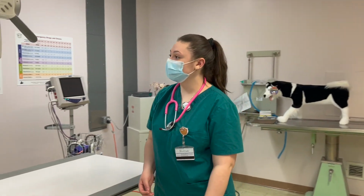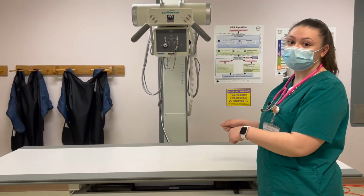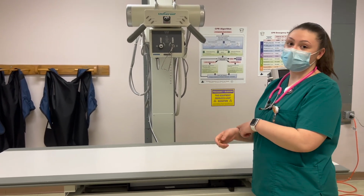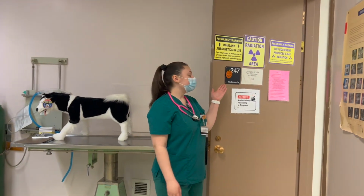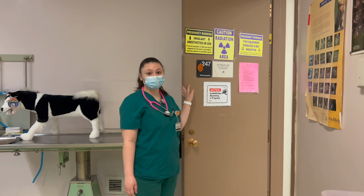And then when you're taking the x-ray, you want to make sure that you don't have any of your body parts in the primary beam, because you can still get exposure even with the PPE in the primary beam. And then you want to make sure that you have signs up that say that radiation is in use in this room, and you want to make sure the door is closed when you're taking x-rays.